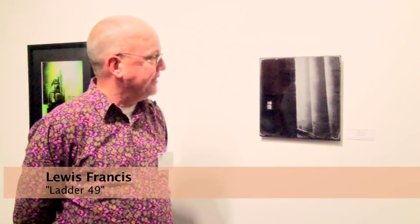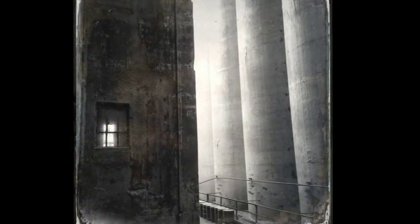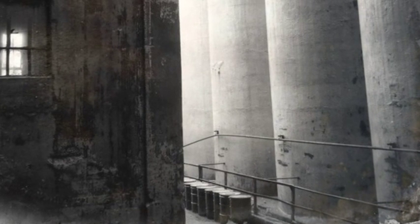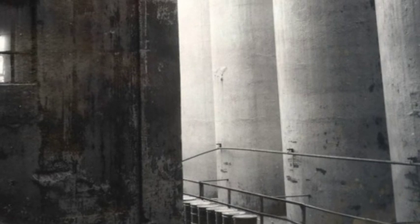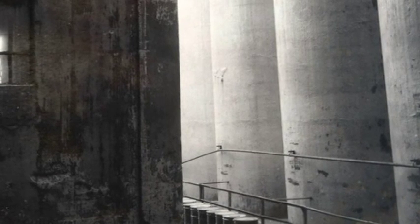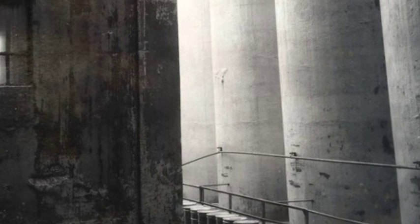Well, this is my piece. This is called Ladder 49. It's an old grain elevator in Maryland that's been abandoned for some years. I called it Ladder 49 because there was a film called Ladder 49 that was shot here, and you probably can't tell on the video, but there's a lot of burnt-looking areas on the structure of the building that were actually in the film. If you look it up on YouTube, you can actually see the flames crawling up the structure.